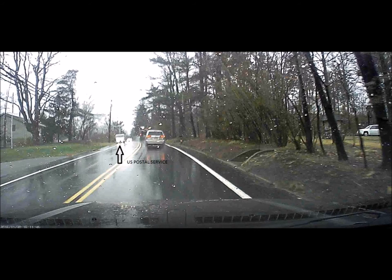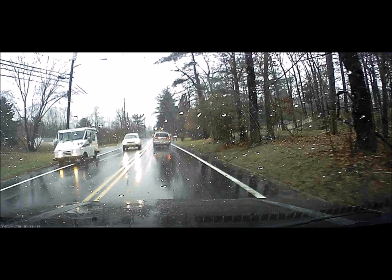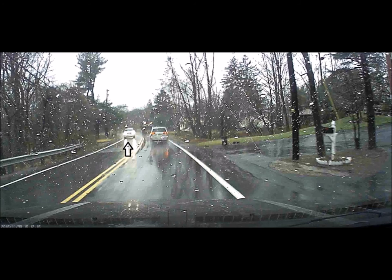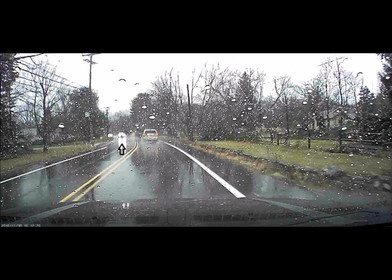This is a USPS postal truck, and his high beam lights are on. He is parked. I continue to run into cars with the high beams on.